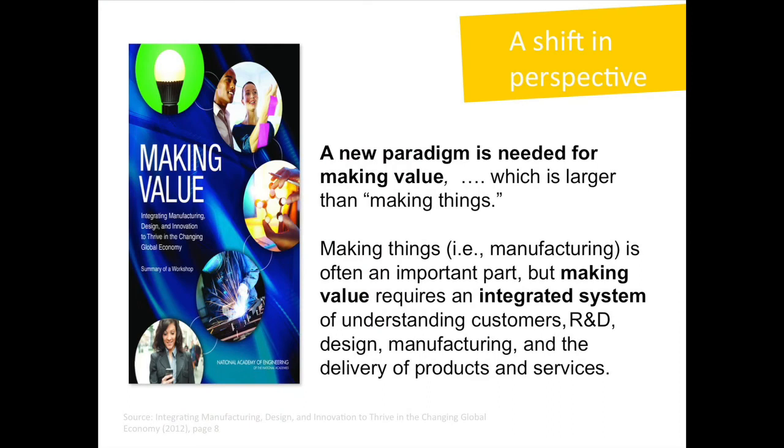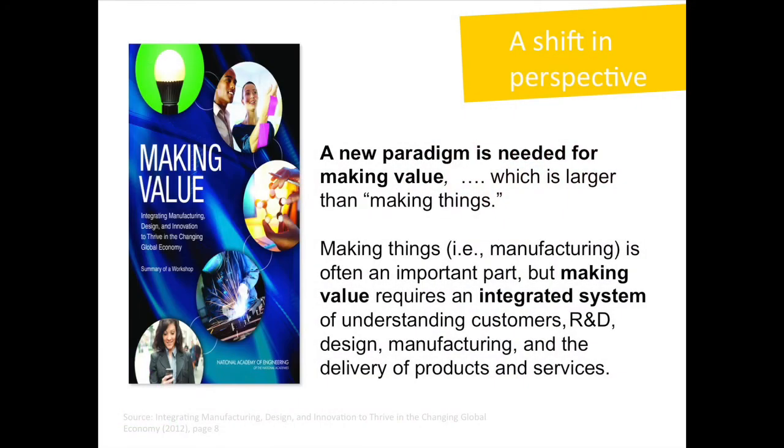This is a study that was done by the National Academy of Engineering out of the US, and it said we need a shift in innovation perspective. This came out about 3 or 4 years ago. It's a shift to making value, which is larger than making things. We're very good at making things in Australia. Give us a known problem, and we can solve it. Our tyranny of distance has constantly led us to that: if we know what the constraints are, we can generally solve it. But when they become, in Donald Rumsfeld's phrase, the unknown unknowns, it becomes more difficult. The current innovation strategies we use don't allow us to get to the root cause sometimes. Making things is an important part, but making value requires an integrated system of understanding the customer, R&D, design, manufacturing, and delivery of products and services. It's that collaboration, and I think the people in this room can make that happen.